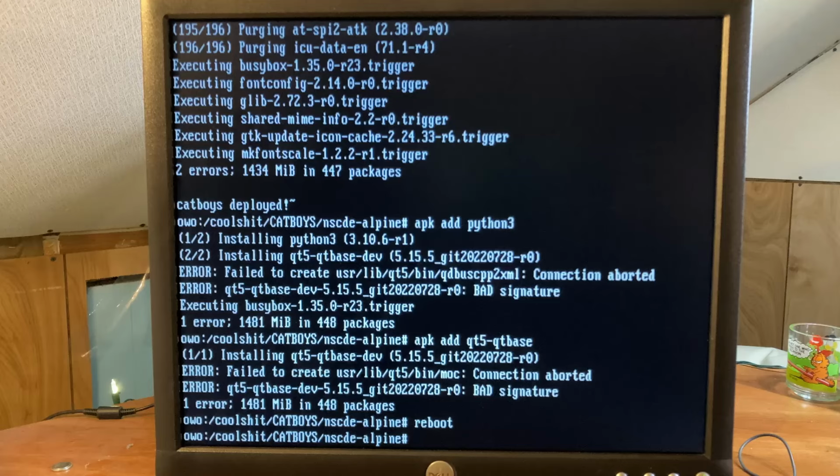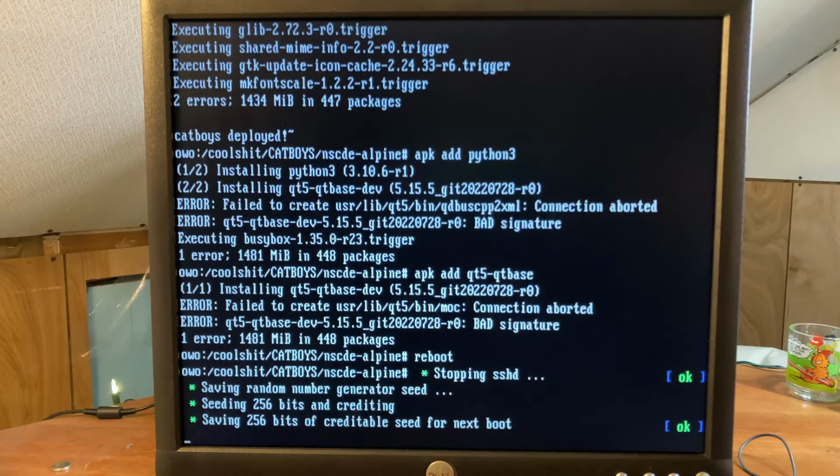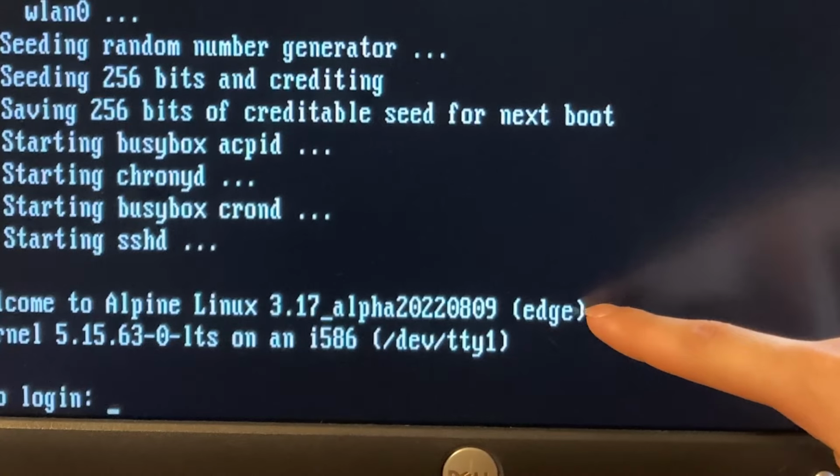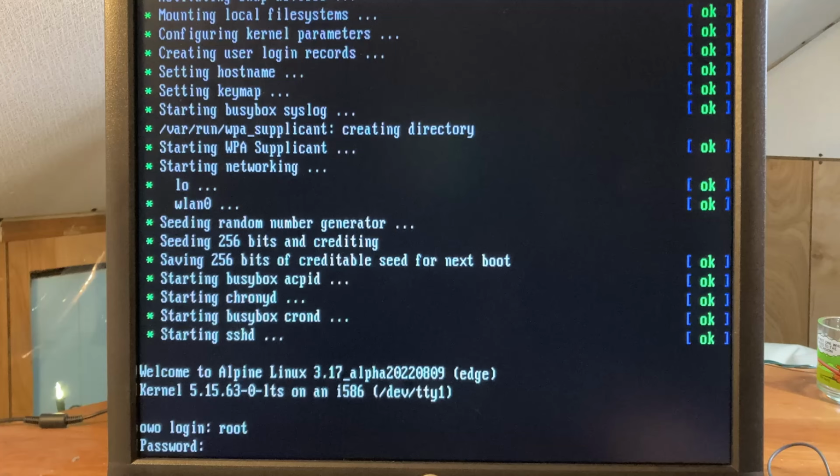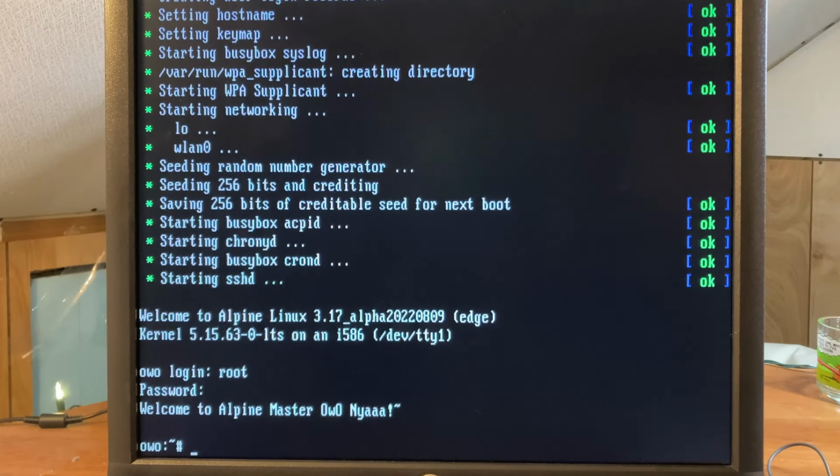I'm just gonna reboot for good luck, and it's not gonna work. No, it's working this time. Okay, cool. What the heck? Well, we're in trouble. Okay, so let's hope this alpha, edge-looking kernel is okay. When I said I guess we'll edge later, that was supposed to be a joke.